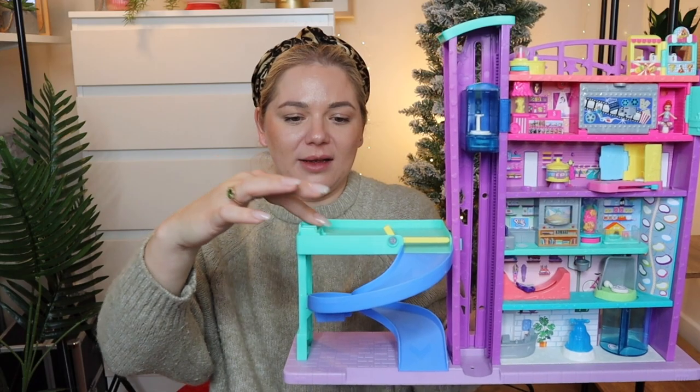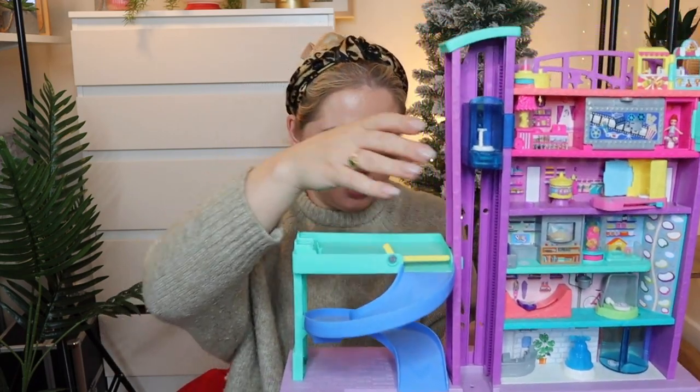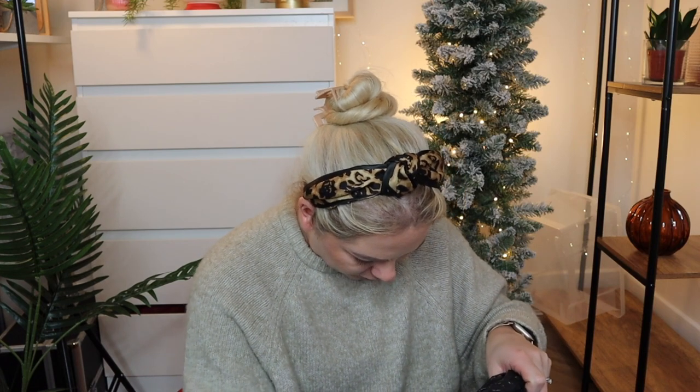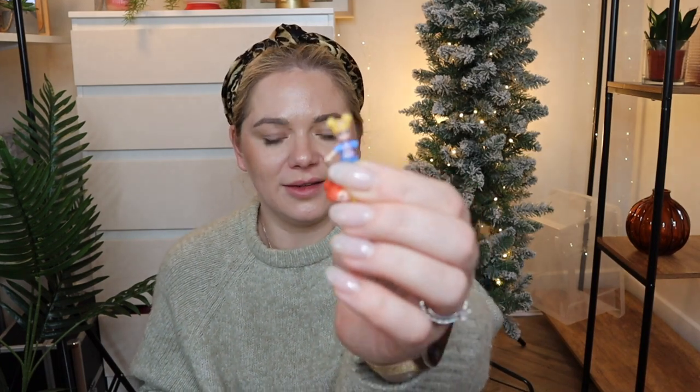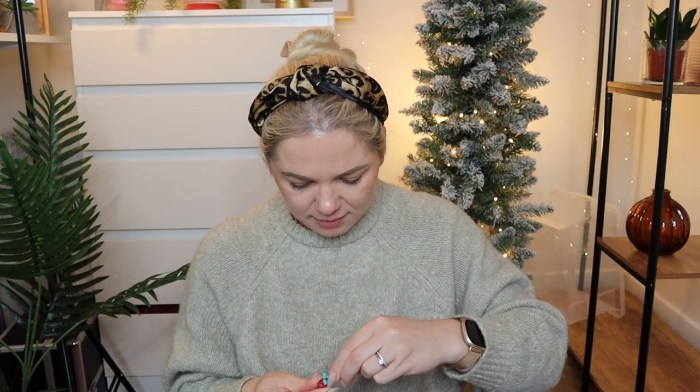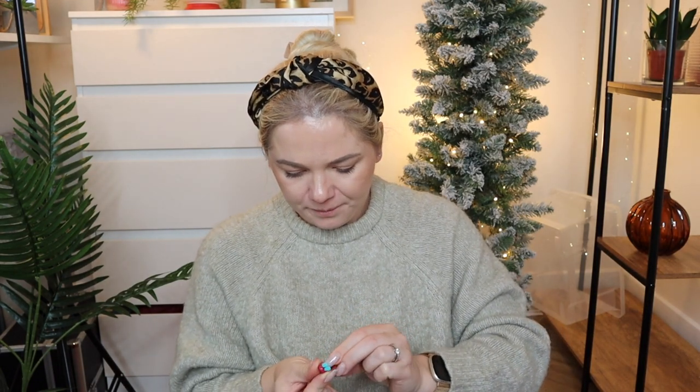And probably in here there is a little car, but I don't think I have. So in here, what is this? Makeup station. I've got a few of these tiny dolls, and a shoe seat for these dolls. I think they sit here. Here you go. Somehow. I don't know. There's a lot of tiny bits.